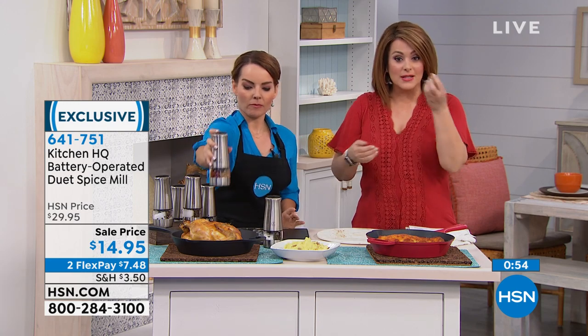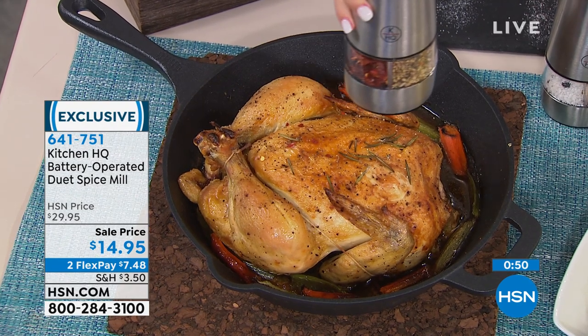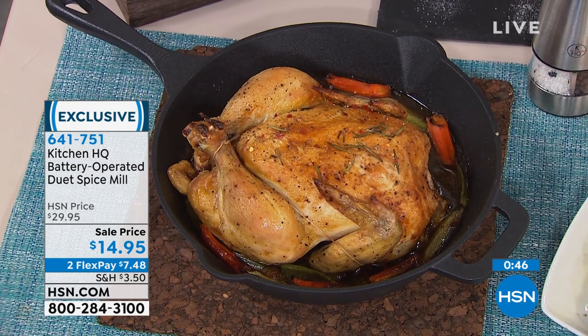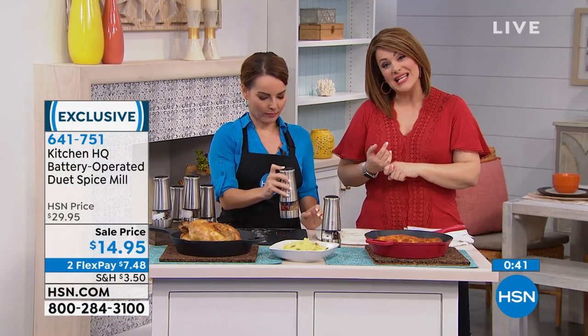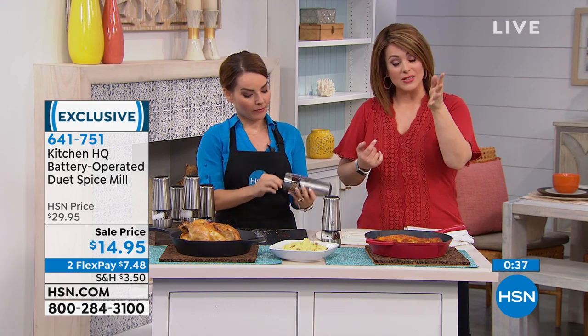You decide, maybe you're on a salt-free diet and maybe you want to do what Carrie did, the lemon pepper and maybe the red chili flakes on one side. If you want the basic salt and pepper, but it's two spices in one mill, battery operated, so this will require 6 AAA batteries, but you know what? It sips very little juice, so those batteries actually last quite a long time.